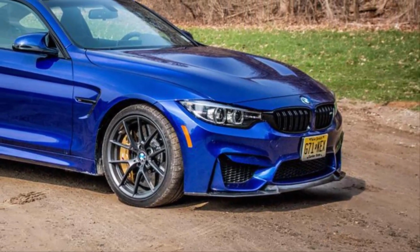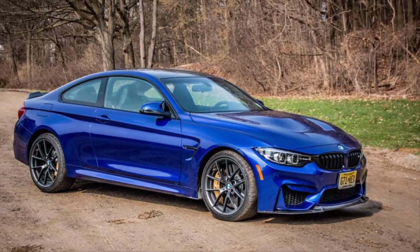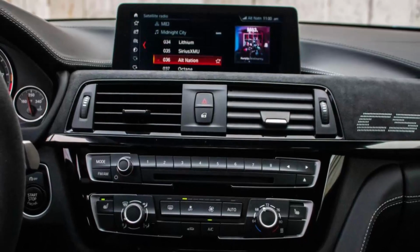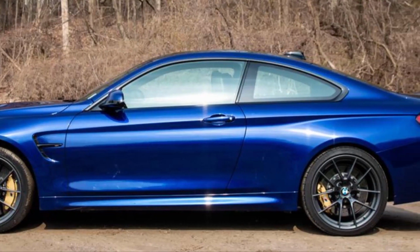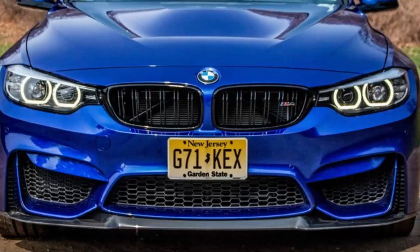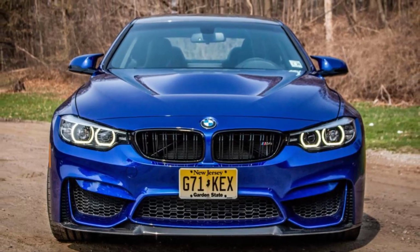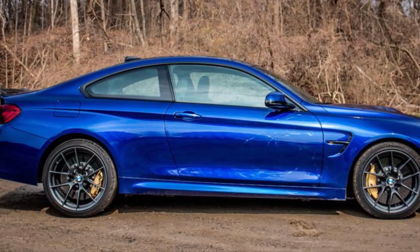BMW's iDrive interface handles infotainment duties on an 8.8-inch touchscreen. Standard tech includes navigation with real-time traffic information, a passable 12-speaker audio setup, satellite radio, Bluetooth and 1 year of Apple CarPlay. For power points, there's a single 12-volt outlet, one USB on the center console and that's it.